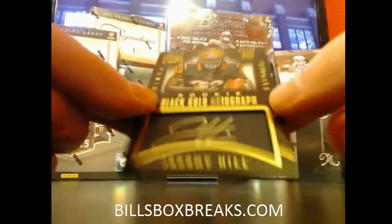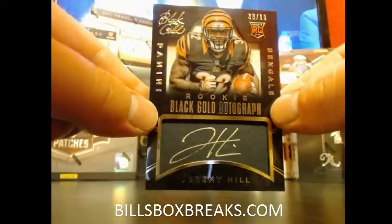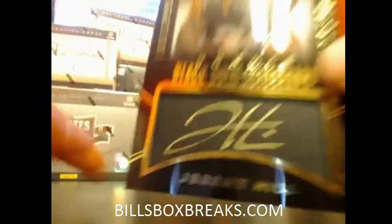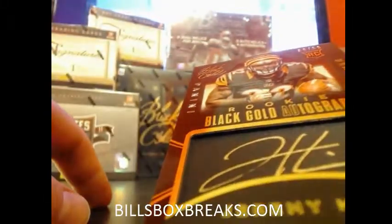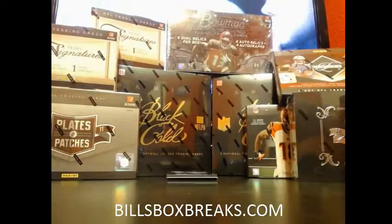Followed by, ooh, a nice one for the Bengals, Jeremy Hill. Black Gold autograph. Nice. Relic auto. I like how they put the auto right on that relic there. Out of 99. It's a good looking card. Nice hit for the Bengals.